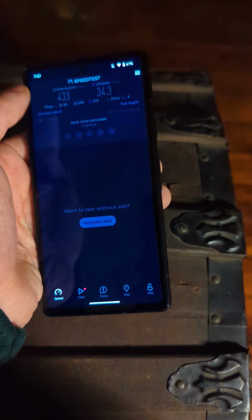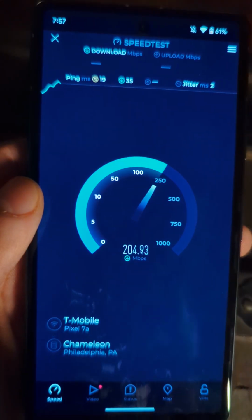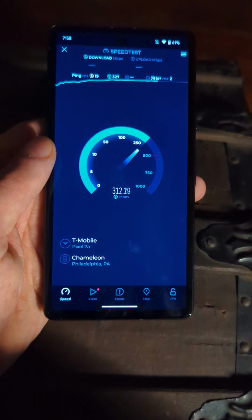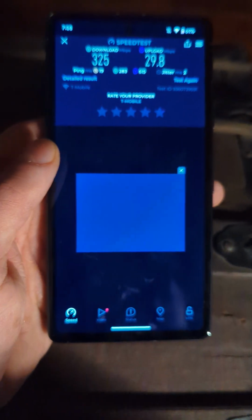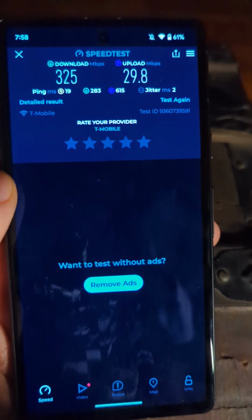I can actually run one more here. Wow, we only got 19 on the ping on that one. Not bad at all. So as you can see, it is a little bit slower on that one. Of course, it is getting more windy out there as we speak. Okay, so 325 on that one, 19 on the ping. The ping's definitely not bad on that one.